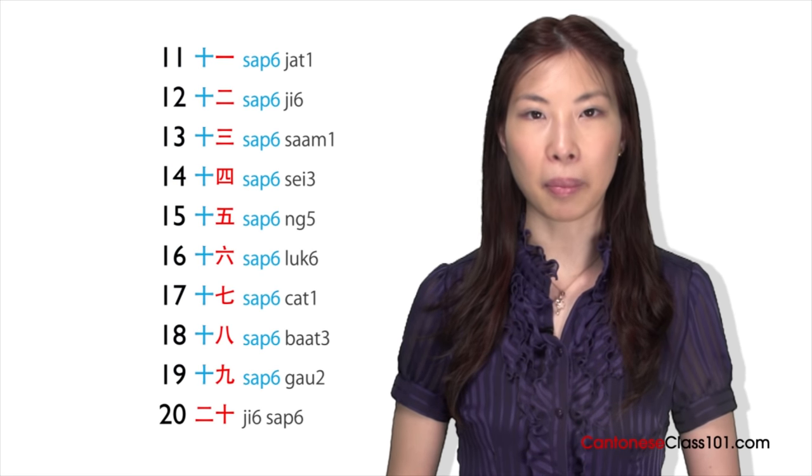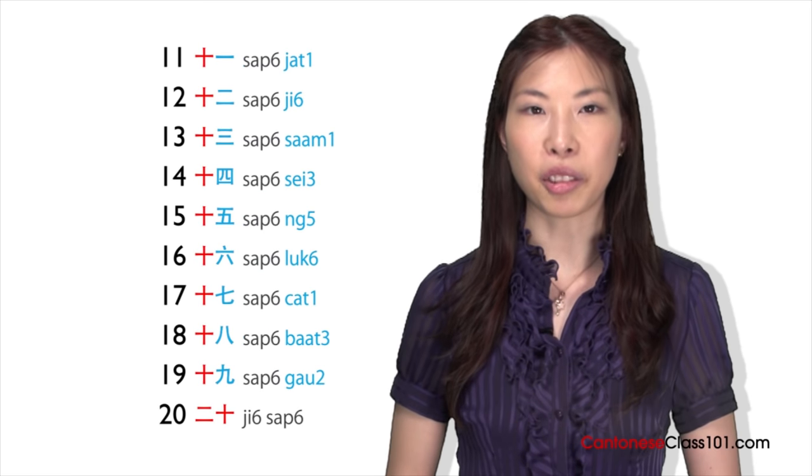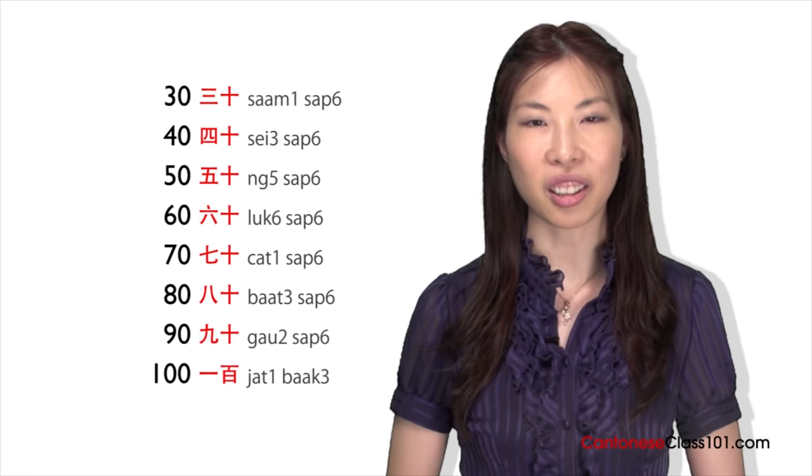They always start with 十 or 10. Then just say the extra number after it. Simple math. Counting from 30 to 100 is super easy. Now I'll give you the tens. 三十、四十、五十、六十、七十、八十、九十、一百。 These numbers are incredibly easy to remember, don't you think so?